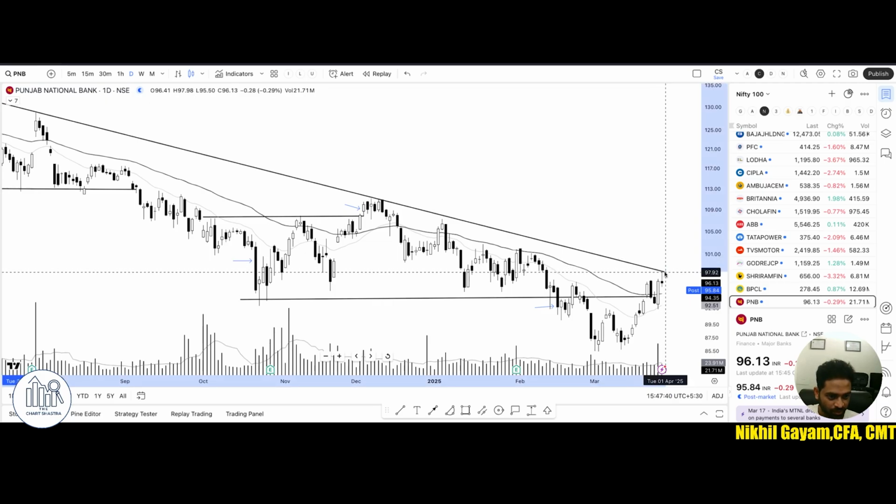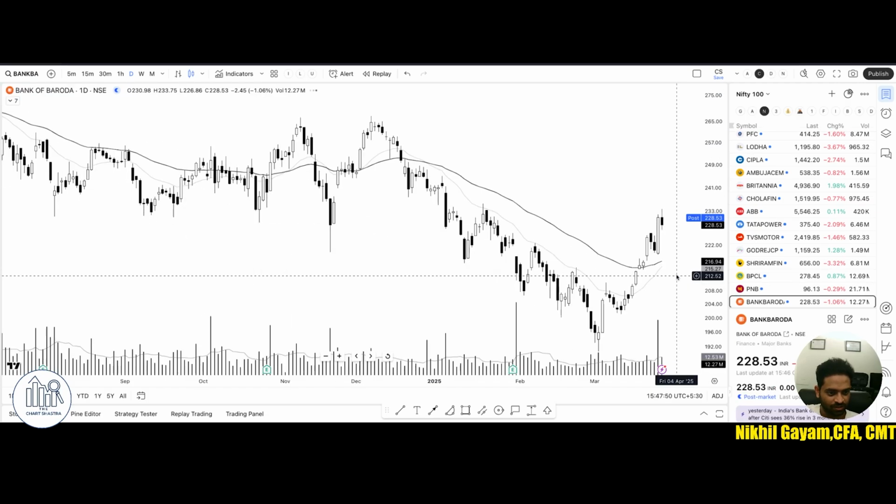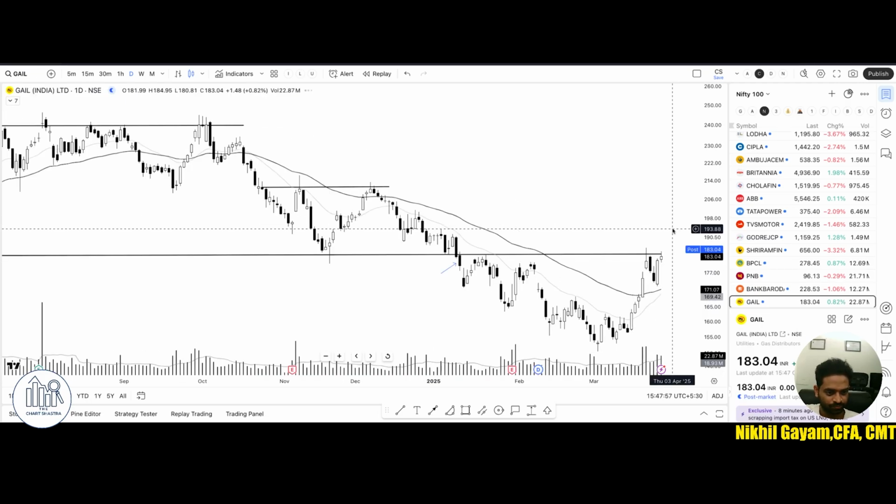Punjab National Bank again tried today at this trend line. I'm waiting for this trend line. The last time too, it has attempted but got rejected. Maybe this time I think we are there. We are there almost. Even Bank of Baroda tried its best. Looks like the banking sector is again improving a lot.